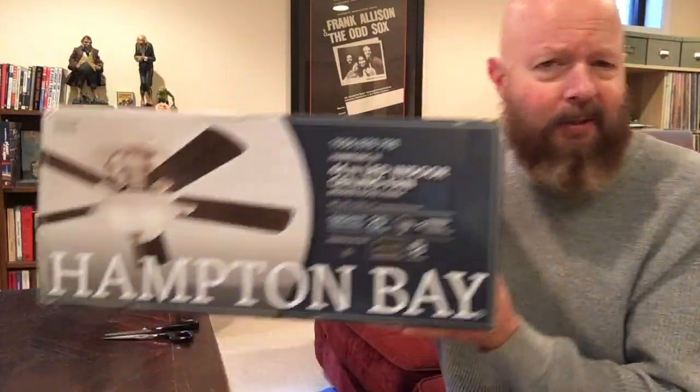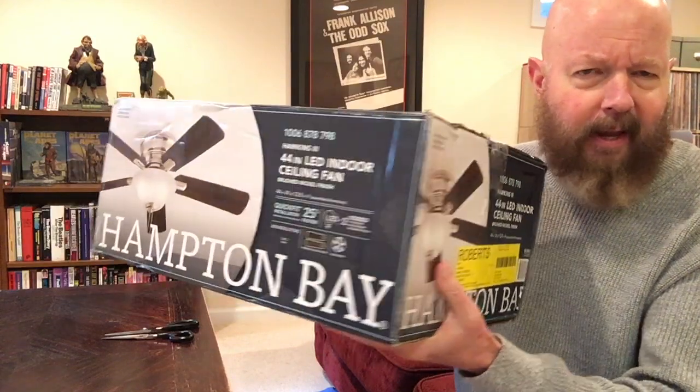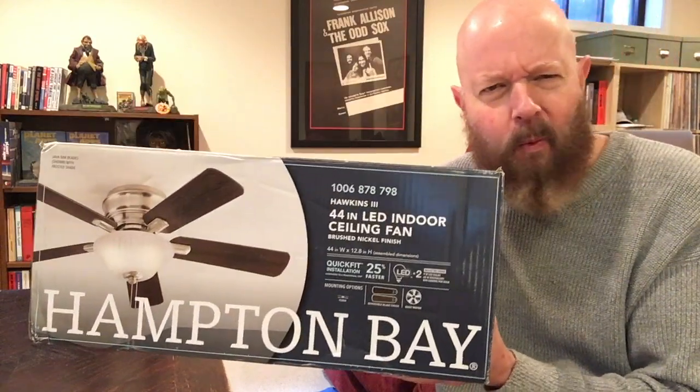So let's cut to the day the box arrived. Here I am opening the box. I just picked up today's mail, and this was on the porch. And after standing around trying to figure out why we were getting a ceiling fan, why my wife thought we needed a ceiling fan, I see the box is from Wes Roberts.